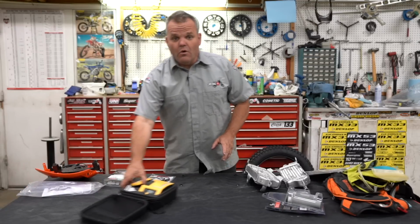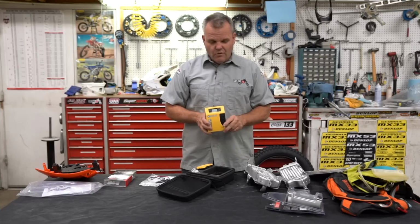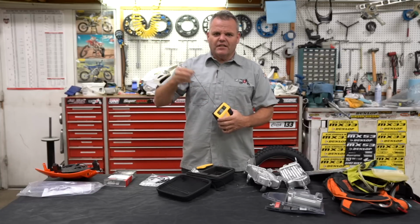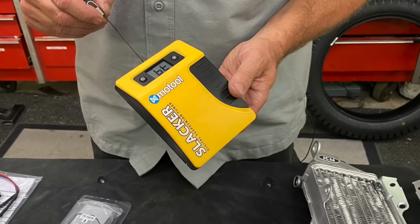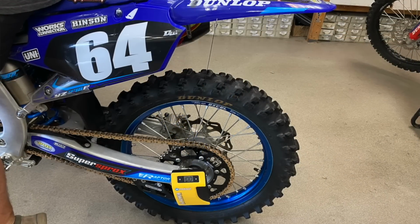Next thing. This is MotoTool. MotoTool is what it sounds like. This is a sag checker. I always thought this was silly, like this was for guys that didn't have a friend who would help them check their sag. I've gotten so used to using this thing, I just can't live without it. I keep one in my van and one in the shop.